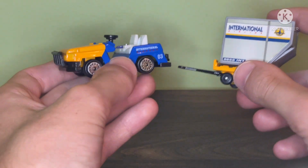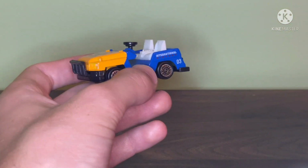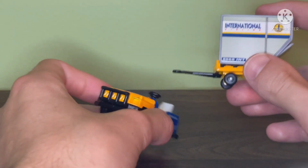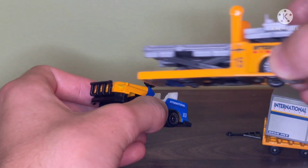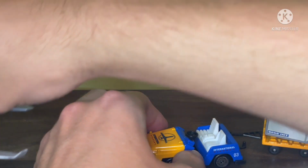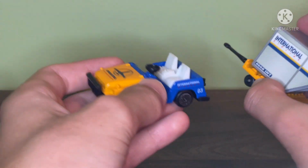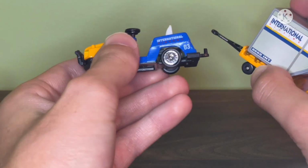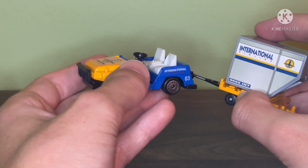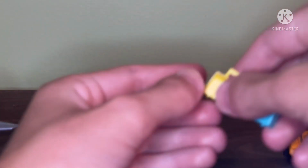Another thing I did notice is that the plane and all of the vehicles have numbers on them. The tug has 03, the cart has 8668, the cargo lift has 15, and the plane has 083. Those might be some call sign or registration, but I'm not sure. I tried looking it up, but I'm not exactly sure, so comment down below if you know what those are. But the vehicles are really cool, and I like how they are all cargo vehicles for getting the cargo to and from the plane.